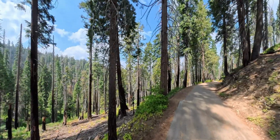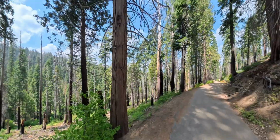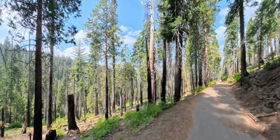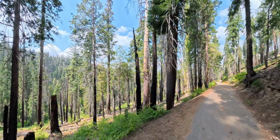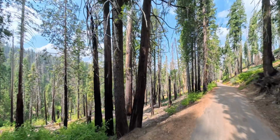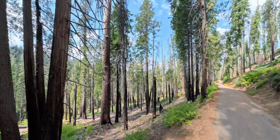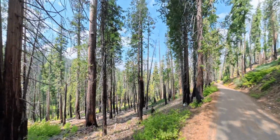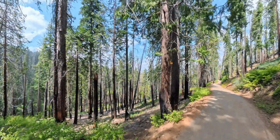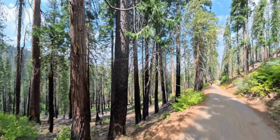Today, we're stepping into one of Yosemite National Park's most enchanting trails, the Tuolumne Grove of Giant Sequoias. Nestled near the Big Oak Flat entrance, this hike takes us down into a grove where some of the world's largest living organisms, giant sequoias, have been standing for thousands of years. Along the way, we'll uncover the fascinating history of Yosemite, the unique ecosystem of this grove, and the plants and animals that call it home.